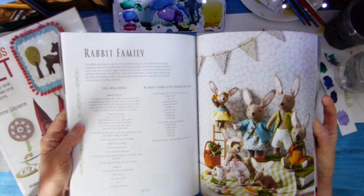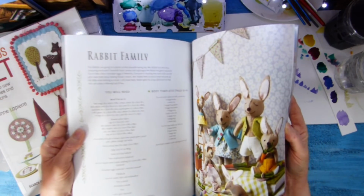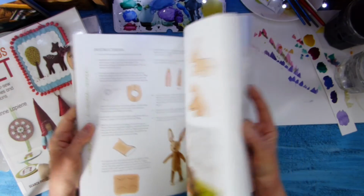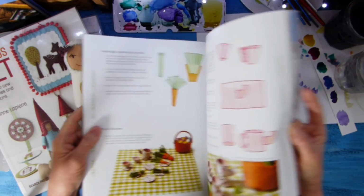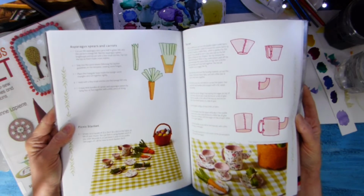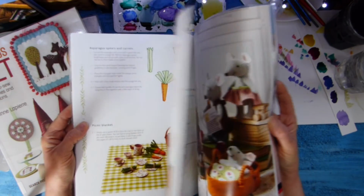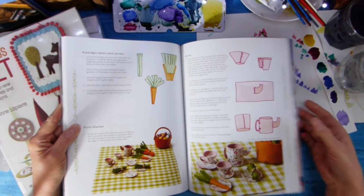Then the next one is the rabbit family. So lovely for Easter, or if you particularly like bunny rabbits. So this one would be great for you, Corn, if you see this video at Cornflower Crafts, because she does like her bunny rabbits. A picnic blanket. So, I mean, how cute is that? Just the tiny, tiny accessories that you can make.